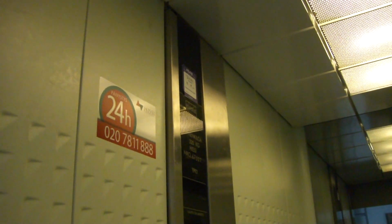Looks like there's a sauna here. And here's a ladder to the machine room. Looks pretty fresh and in great condition for being over 20 years old. It's very modern. And maybe this residential building was completed in 1994. Now let's go to the first floor.